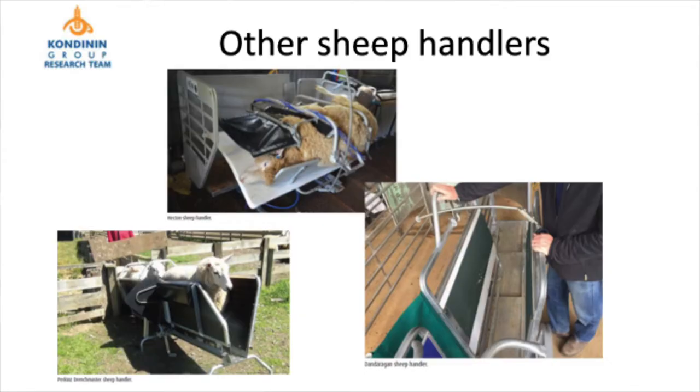All right, so look, there's a stack of other handlers, and if I haven't covered the one that you're interested in today, come and have a chat to us because we've probably seen most of them. So Hecton, Perkins, Dan Darrigan, there's a whole stack of handlers out there that people are using, and every time we revisit this report, we try and include as many as we can.